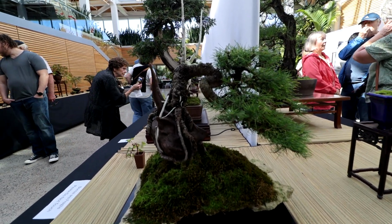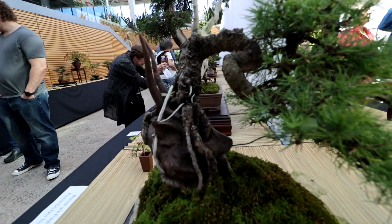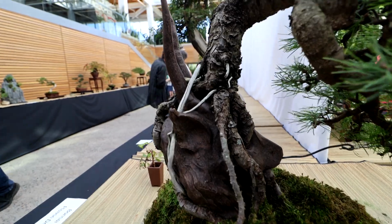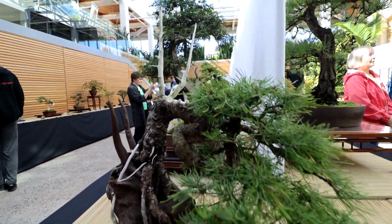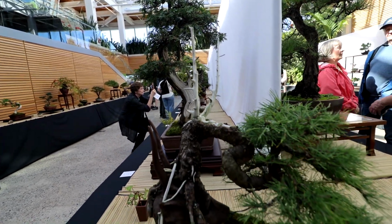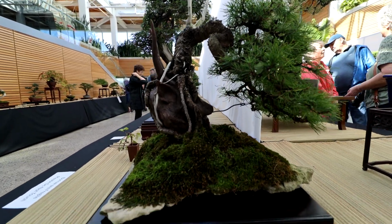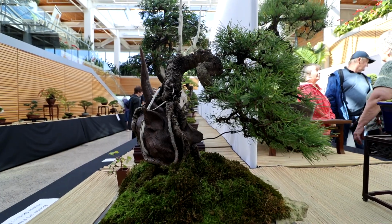Here's another one of Nick Lenz's trees, an original tree by Nick Lenz, in training for 25 years. And this is the Demon's Demon. So you can see there's a ceramic demon sculpture there with horns, and the larch also has horns up here following the demon theme, so that's why it's called the Demon's Demon, and it's planted on a slab. Yeah, fantastic tree.